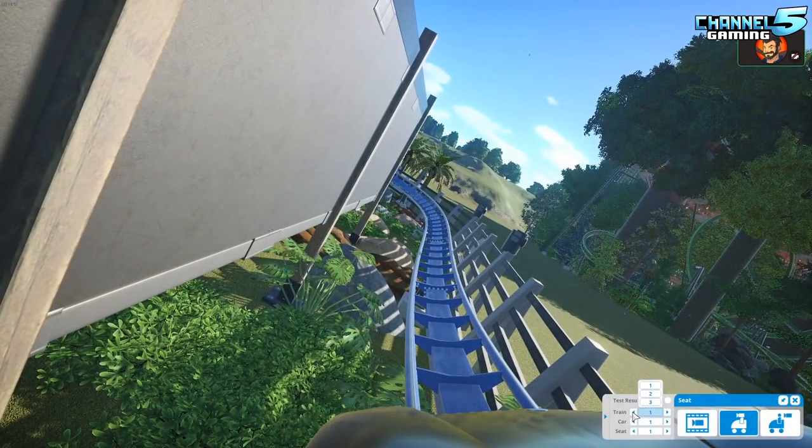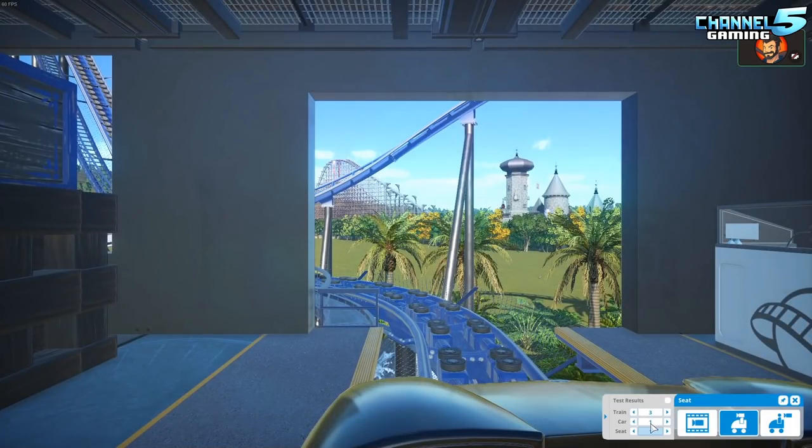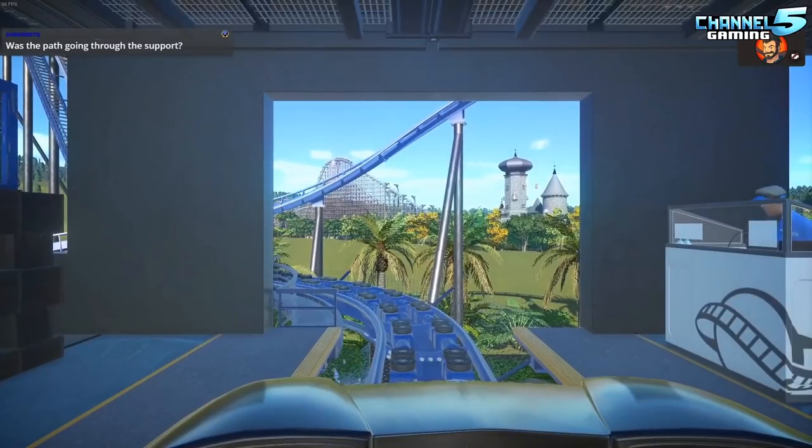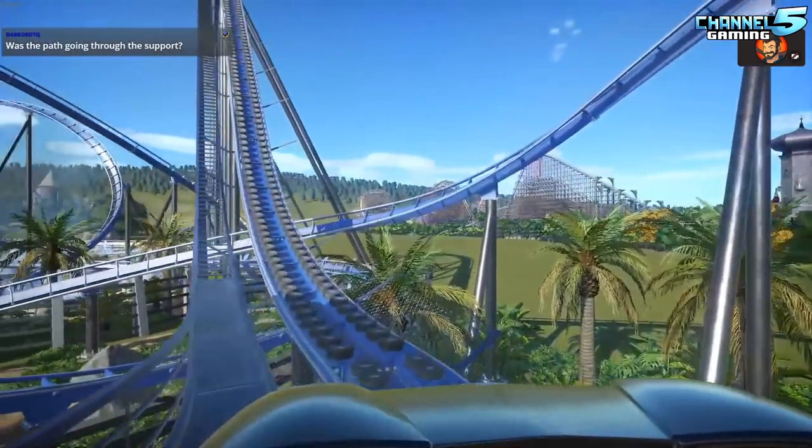Oh, hold the phone. Hold that phone! Ring, ring. Please hold. Is that path going through the supports? Oh no!